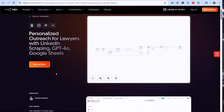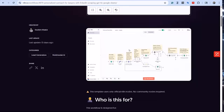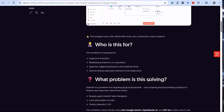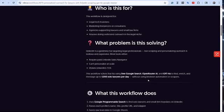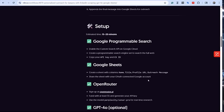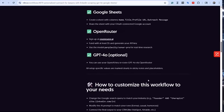Here's the flow. Drop any LinkedIn profile into Google Sheets. Let n8n trigger PhantomBuster behind the scenes and watch GPT-4o enrich every contact with niche-specific pain points. The template then drafts a hyper-personalized message for each prospect, ready for your quick review. So no browser extensions, no bans, and it scales while you sleep.